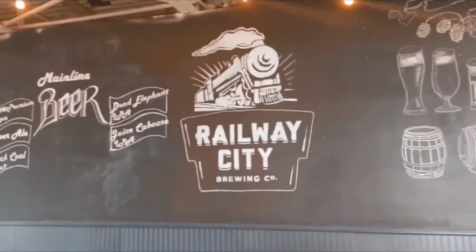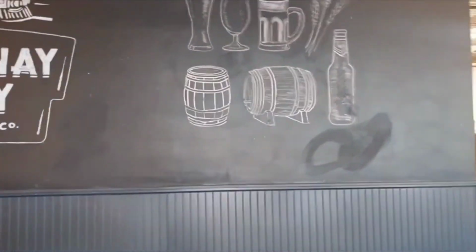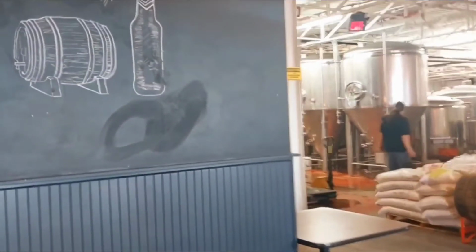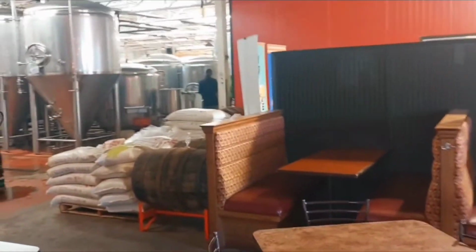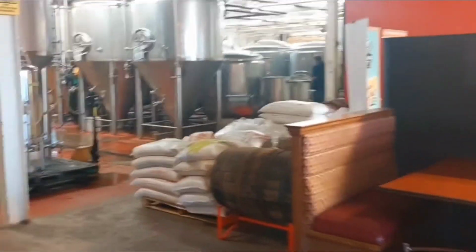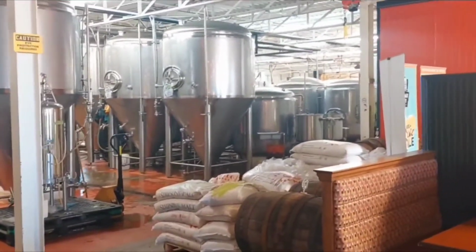We're concluding our St. Thomas trip to the museum and to the CASO station. We're finishing up here at Railway City Brewery. As you see, we're having a couple of beers, and I don't believe we're going to drink her dry. They're making some right now.